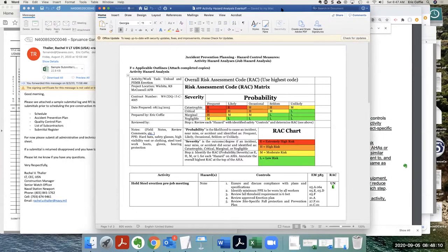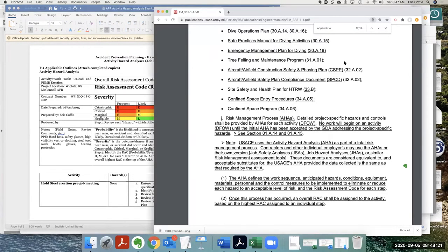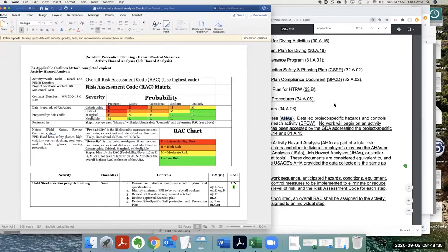When you look at this, what they call this is an activity hazard analysis, accident prevention plan, hazard control measures. If you look here, you see what this says? AHA. That's what this is. Activity hazard analysis.